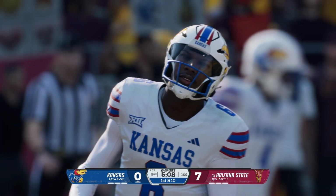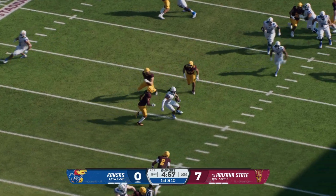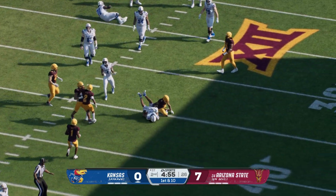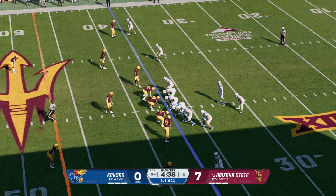Well, and a nice job working the middle of the field. I think it's so important to keep defenses honest, and you can't just dink and dunk outside. You got to work the middle. Great job finding this wide receiver over the middle of the field. They've got it at the 37. It's 1st and 10.